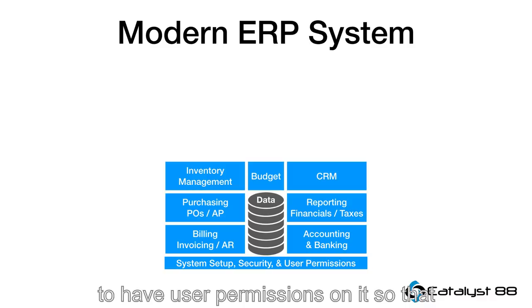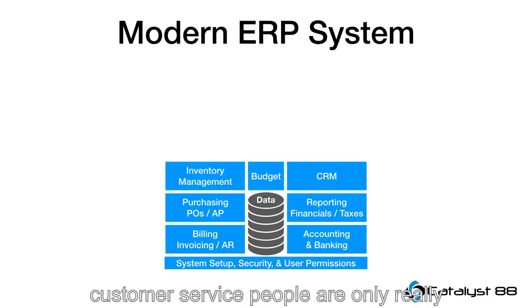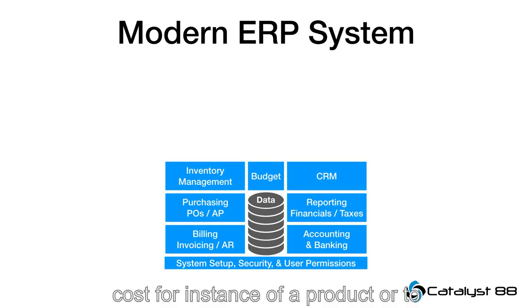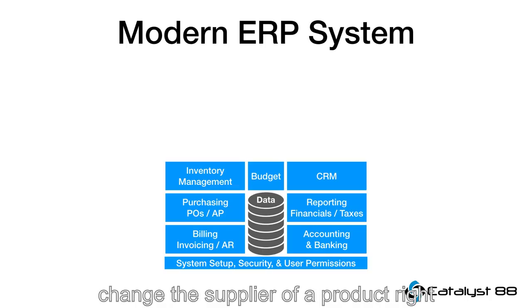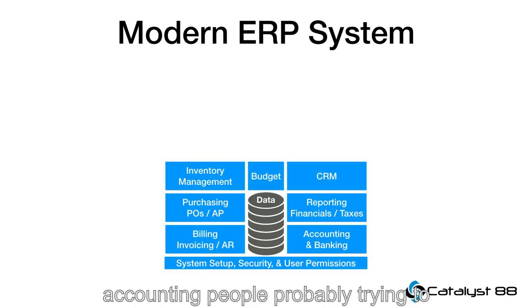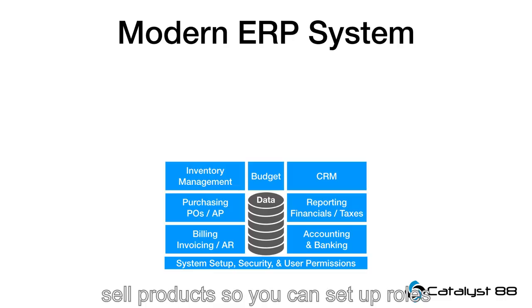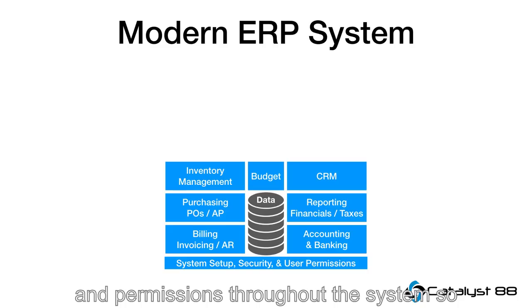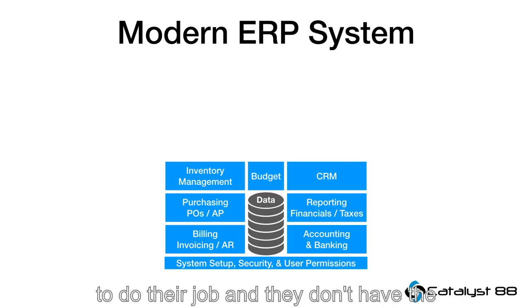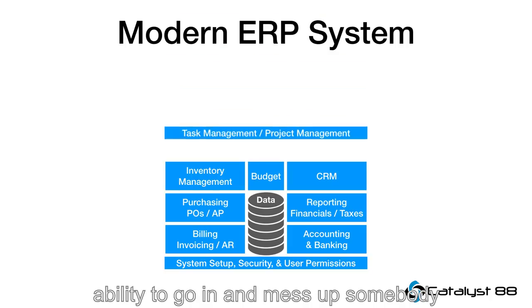customer service people are only really dealing with customer stuff. They don't have the ability to go in and change the cost, for instance, of a product, or to change the supplier of a product, right? By the same token, you don't want the accounting people probably trying to sell products. So you can set up roles and permissions throughout the system so that each person has the tools they need to do their job, and they don't have the ability to go in and mess up somebody else's job.